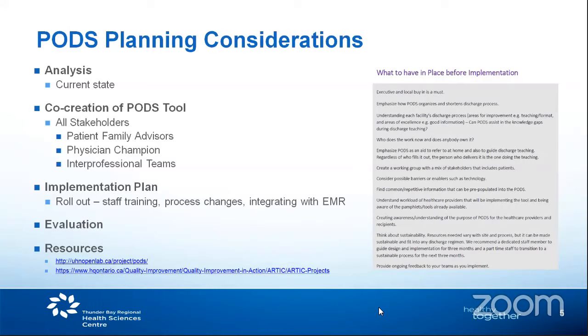We partnered with our patient family advisors to co-create the process to engage all of our stakeholders, develop the tools, develop the implementation plan, and decide how we would measure our success. We had a physician champion from our PFCC Leadership Council, as well as other physician involvement to ensure that the appropriate information and condition-specific instructions were included on the PODS to make it more individualized to our patients and their families. Point of care nurses and interprofessional staff, including dietitians, physiotherapists, occupational therapists, social workers, and utilization coordinators, also brought their expertise in developing the template.